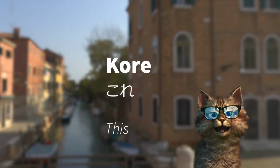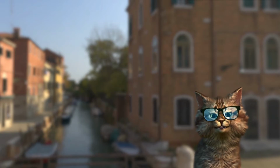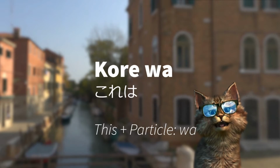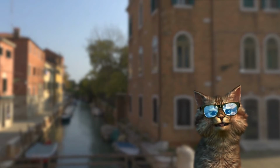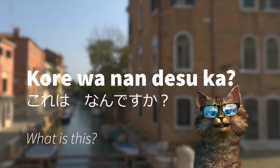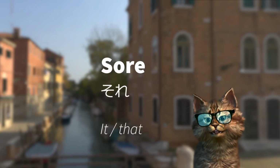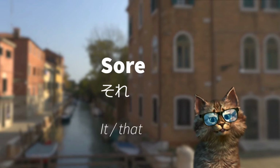これ is used when a speaker talks about an object close to him. Let's practice together. これは何ですか？ Repeat after me. これは何ですか？ それ is used when a speaker talks about an object close to a listener.